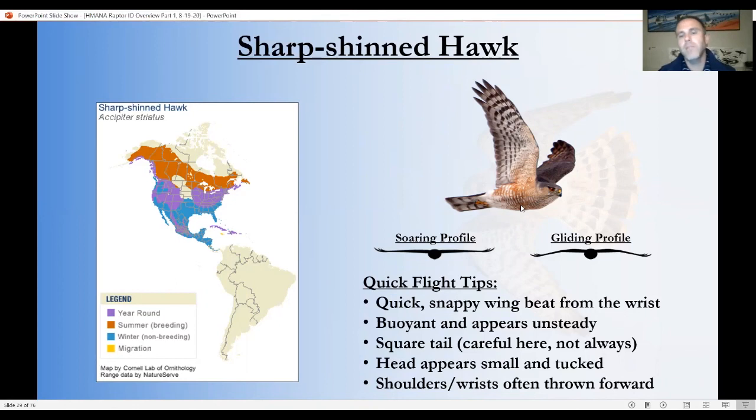The other thing that I like to look at is their head. They tend to tuck their head pretty far back towards their wings, and oftentimes they'll thrust their shoulders, their wrists forward, and it kind of creates this little window, this little pocket for the head to sit nicely within. And that's what we'll look for oftentimes in sharp-shinned hawks. They soar with pretty flat wings, and in a glide, they tend to droop those wings just ever so slightly.